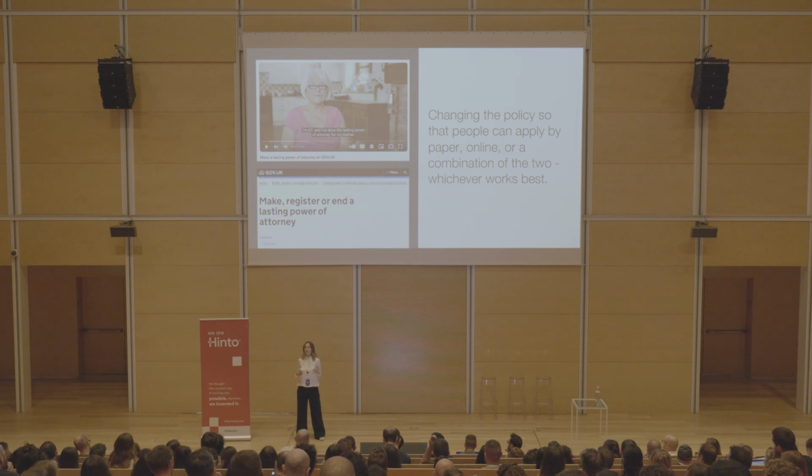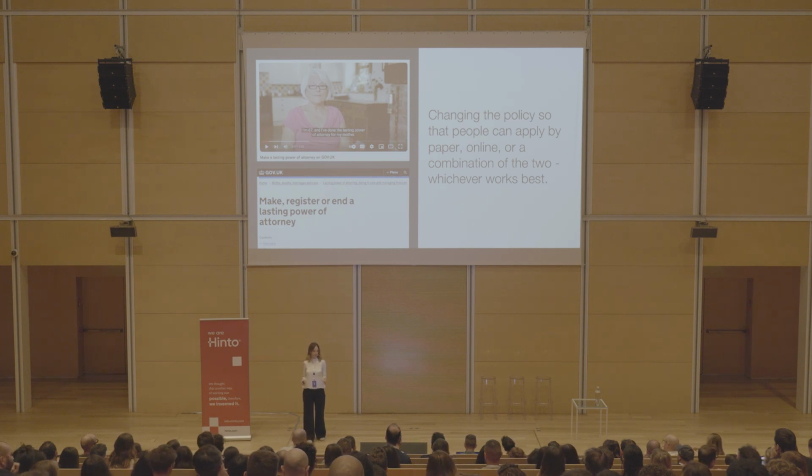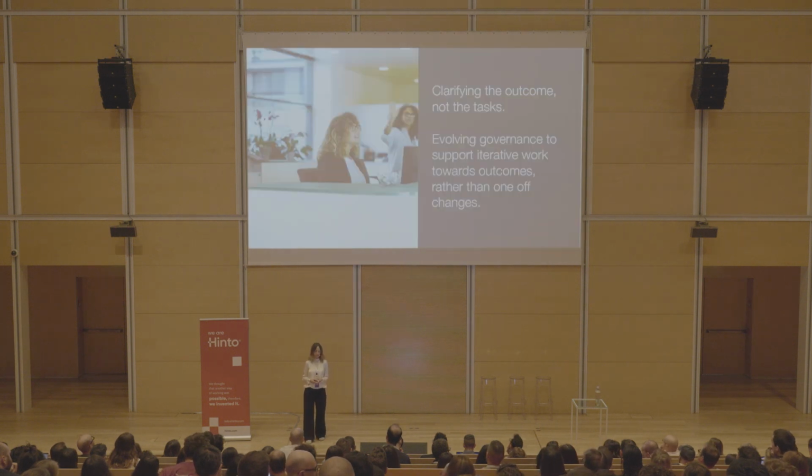And eventually, as of recently, in fact this year, they've been able to change the policy, and now the service can operate entirely digitally, entirely by paper, or a combination, depending on what works for the people that need to do these things. And that's what's going to help them to actually run a much more efficient service that gets people what they need in time.